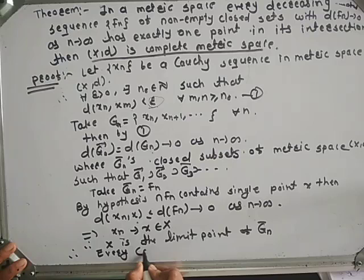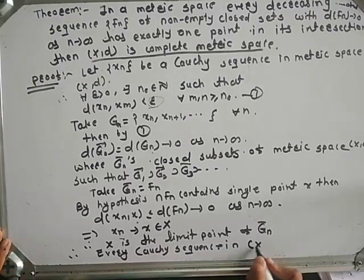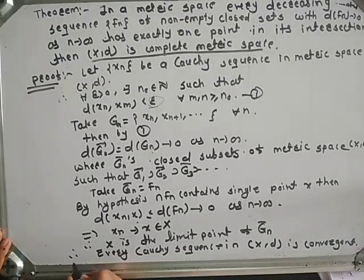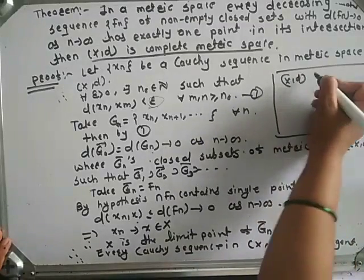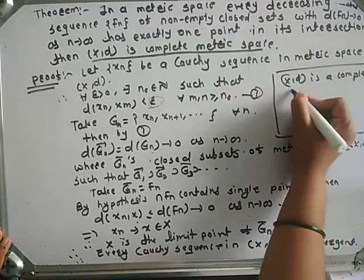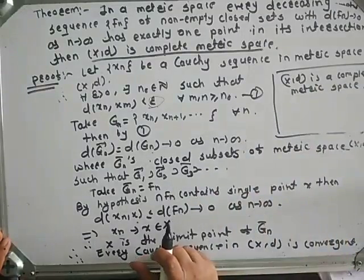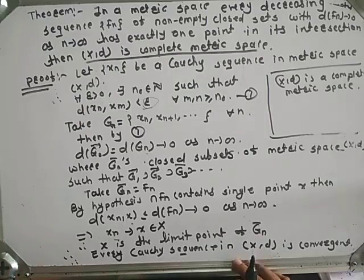Therefore, every Cauchy sequence in X,d is convergent. Therefore, X,d is a complete metric space. Hence, proof of theorem is completed.